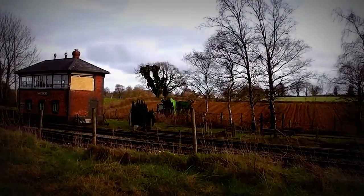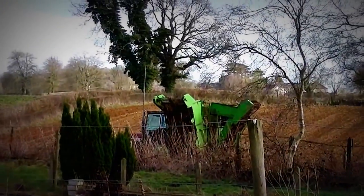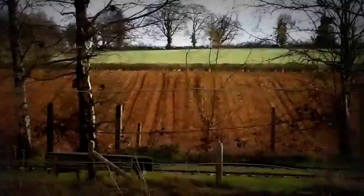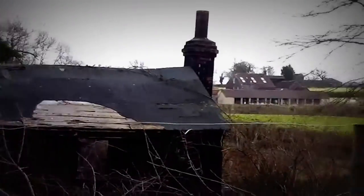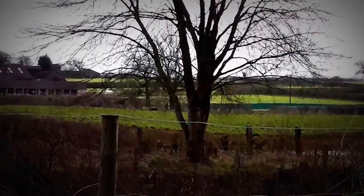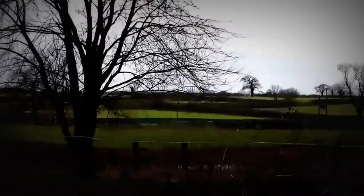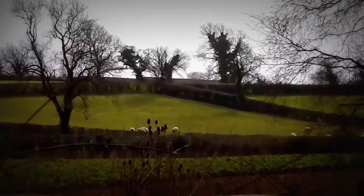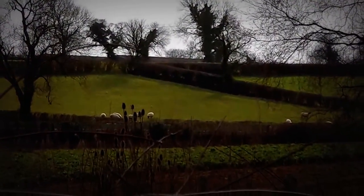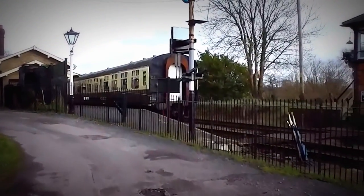Look, they've been harvesting sugar beet in that field. That's a sugar beet harvester. And that field is where all the sugar beet came from, look. And it's all been harvested. But there's a field over there that might still be sugar beet. It's got to be harvested. Don't know. Or it might be kale. I don't know. Yonder hillside, there's some sheep. Now I'm going to be on my way.